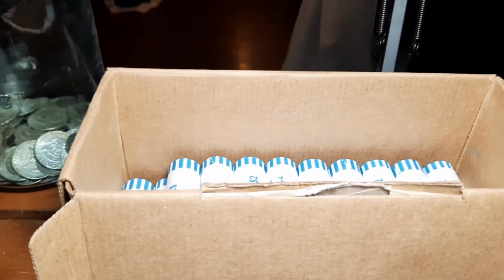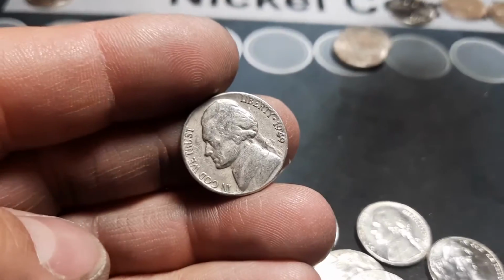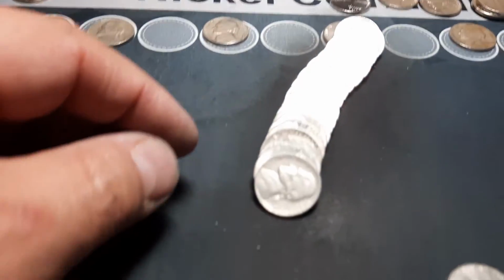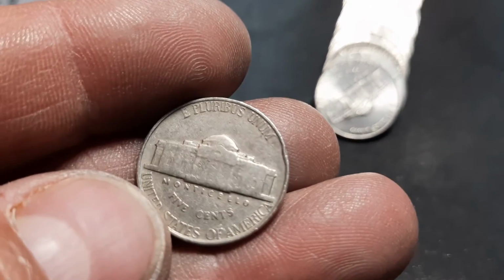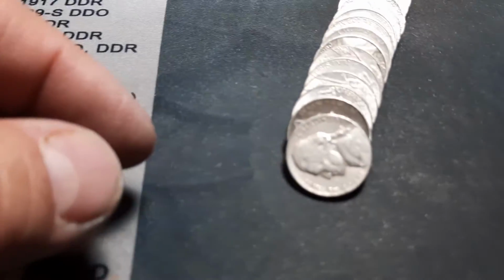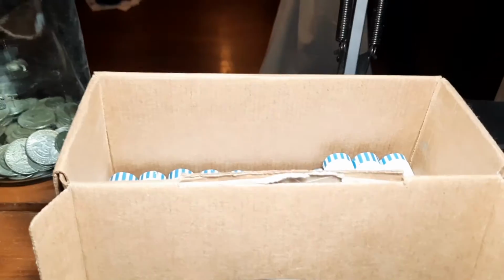Roll 31, and we finally have 40s nickel number 3, and it'll be a 1949. Out of Philly. Roll 32, and 40s nickel number 4. We have a 1941 out of Philly. Roll 35, and this is only our 2nd 50s nickel of the hunt. It is a 1957 out of Denver. Roll 36, and 50s nickel number 3 of the hunt. We have a 1958 out of Denver.